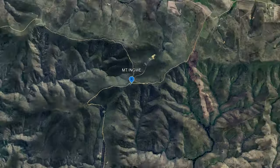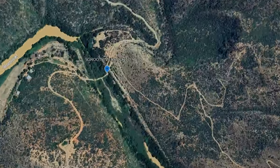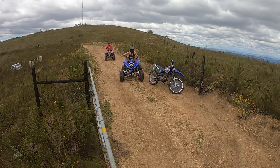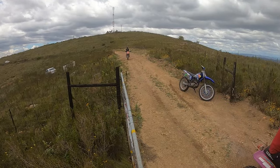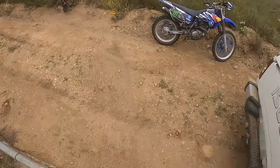So as we turn off the Elandsrivier road, we go on to the much less used Grootrivier road, where you need your supposed 4x4s. There are also gates, because you go through private property on this road, but you just need to be courteous and close the gate behind you.